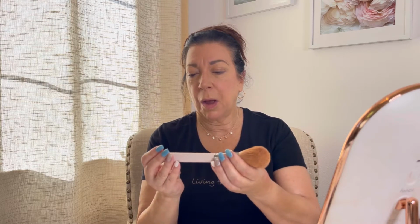This one is a ColourPop F23 brush. It's one of my favorites for powder, loose powder, or you can see I didn't even put anything on it, but you can just go through and be like, okay, I need to tone that down a little bit, and that helps you a lot.